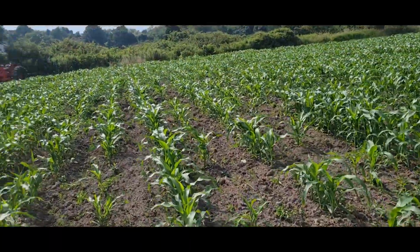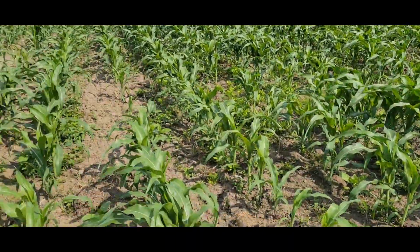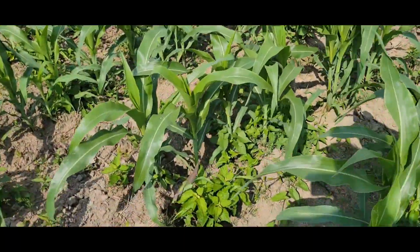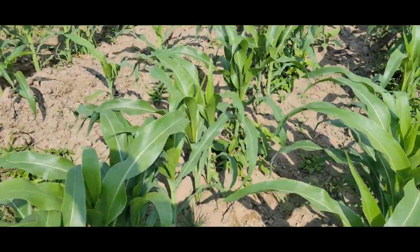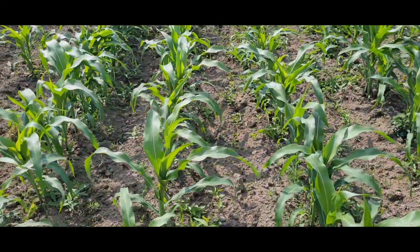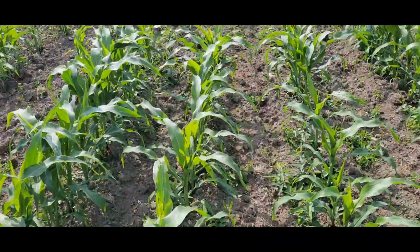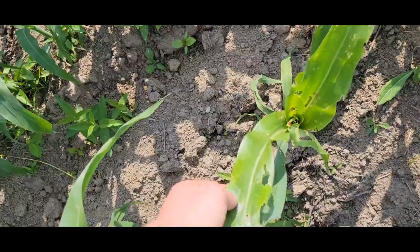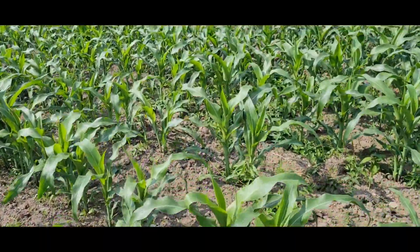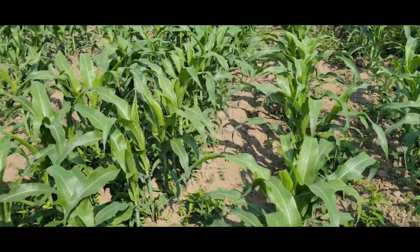Alright, so we're out here. This is just the edge of the field, right by that grass strip here. It doesn't look awful. There's definitely some weeds that have to get cultivated out. There's quite a few that are real close to the plant. Like I was saying, I couldn't really get that close to the corn because it was ripping them. Ooh, some bug damage here. It was ripping them out, so I kind of had to kick the tines in to give a little bit more room, you know, away from the plant itself.